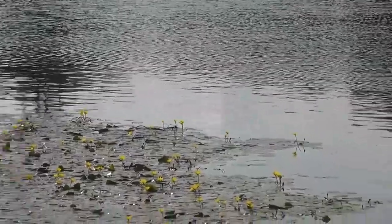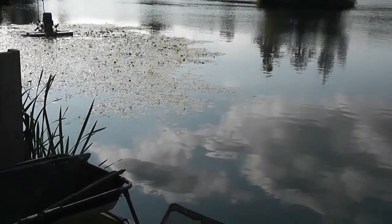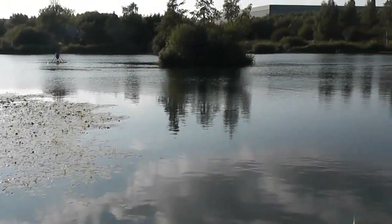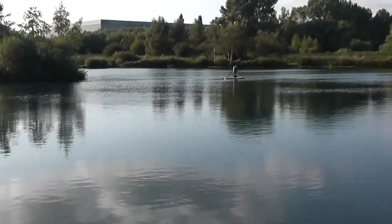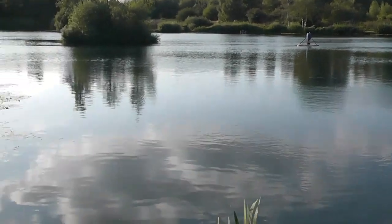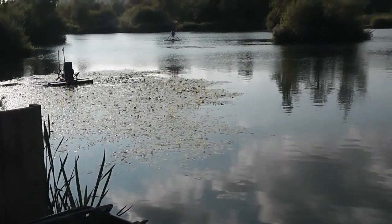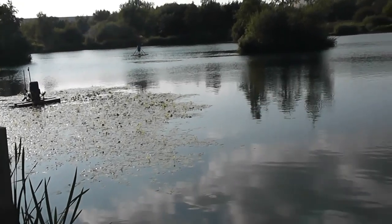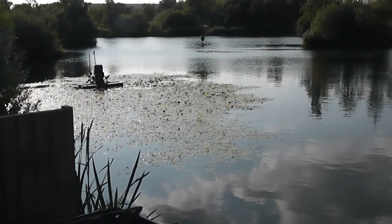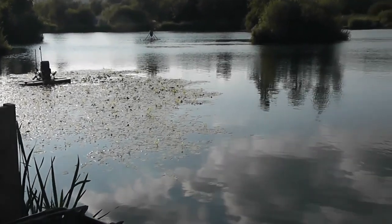I bet hardly anyone fishes there. Look how close it is. It's just here. There's the cradle and the net. I bet everyone goes to these islands. I mean, the feeder spot's a natural spot anyway, and to that island. But just down here, that is where it's rocking. You can see them coming in, crashing round it, and it's a good spot. And that's where it's rocking for me at the moment.